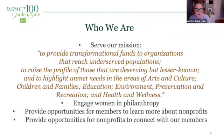We were founded with the mission to provide transformational funds to organizations that reach underserved populations, to raise the profile of those that are deserving but lesser known, and to highlight unmet needs in our 5 focus areas. We strive to meaningfully engage women in philanthropy, provide opportunities for our members to learn more about nonprofits and the needs and assets within our targeted communities, and also provide opportunities for nonprofits to connect with our civically engaged members.